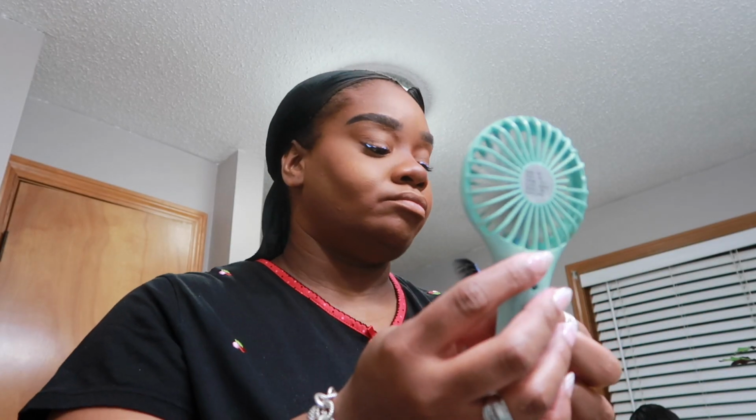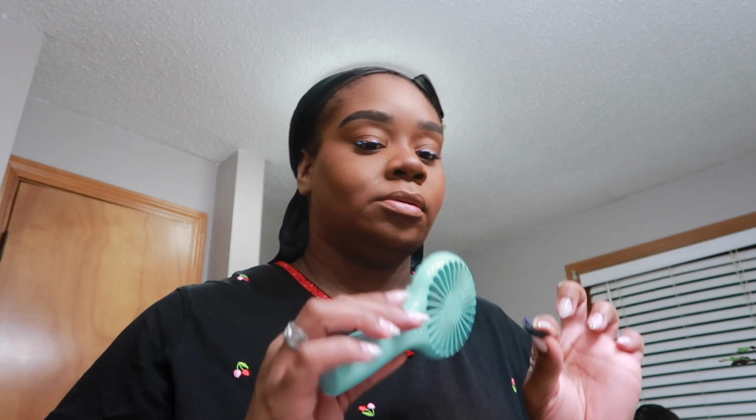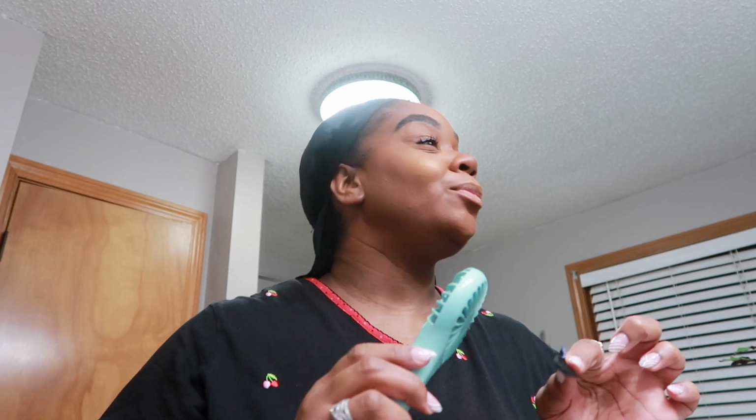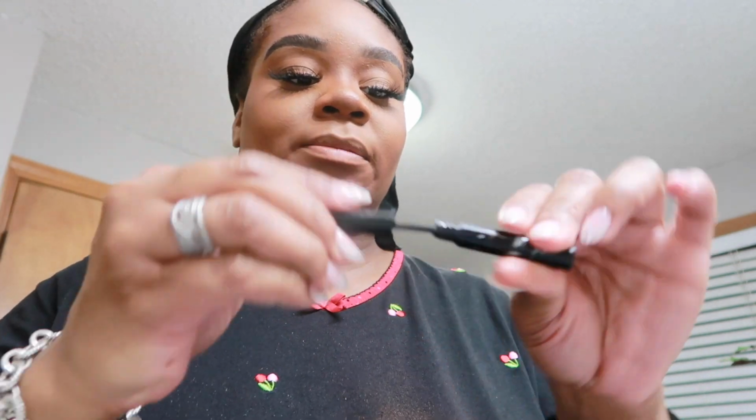And I apply my lashes with a tweezer. If you struggle, use a tweezer. My friends are like, how do you put them on so fast? Sis, use a tweezer. And it's hard. So I always go over my lid, the lash line of the lashes and mine.